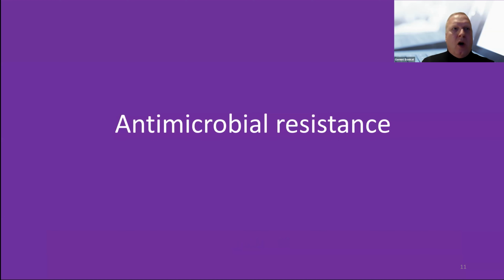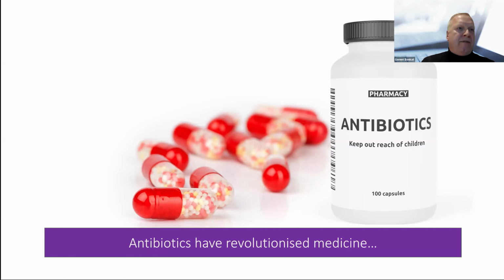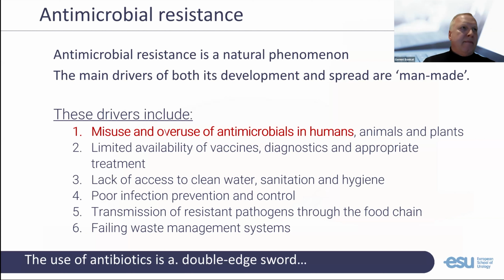Coming to the topic of antimicrobial resistance, we know that antibiotics have revolutionized medicine. But we know as well that we have problems with antimicrobial resistance. And we know that the main drivers of both its development and spread are man-made. One of the huge topics is the misuse and overuse of antimicrobials in humans, because this is where we as urologists can have some influence.